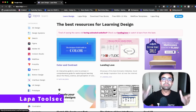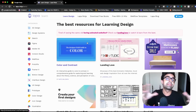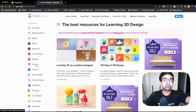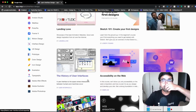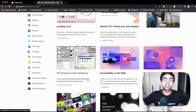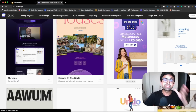Now this next tool is basically a web portal for anybody wanting to learn design or anything creative. Lapa Learn literally has categories from 3D design to Webflow to prototype to motion design to interaction design. Anything you want, you can learn for free with Lapa. So they basically accumulate all the different resources, courses, free stuff that you can get to start your learning process. They have a platform where you can showcase your designs as well.